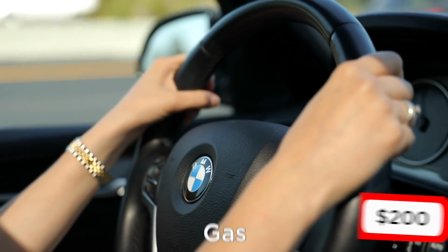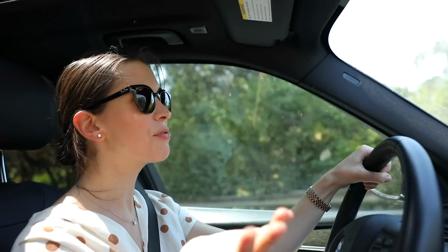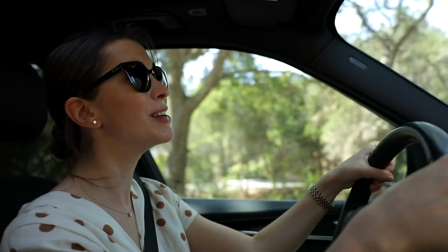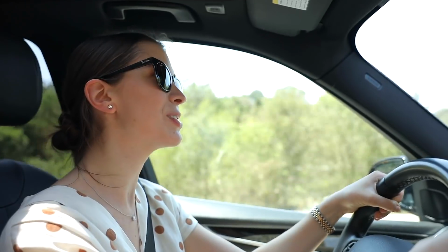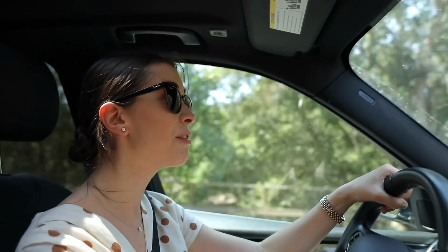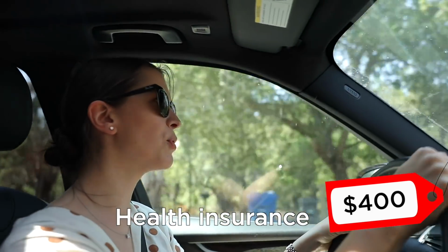Let me talk about some other expenses while we're driving. Health insurance. So here it really depends. If you are coming here because you got an offer from a big company like Google or Facebook, they're gonna take care of your insurance and your family's insurance. But if you're self-employed like me, then you're gonna have to take care of yourself. And on average, people pay around, I would say, $400 a month for insurance.